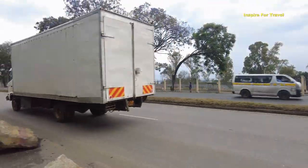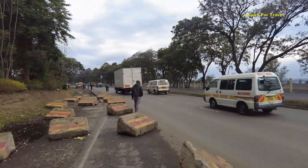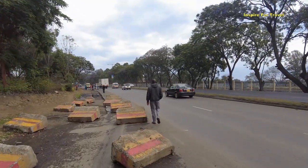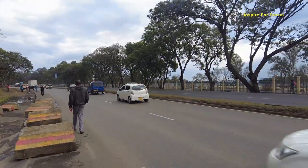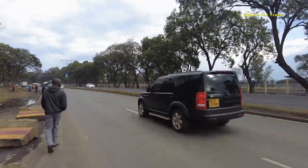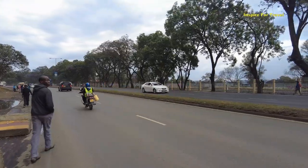Really nice roads, paved roads. The time now, it's 5 o'clock p.m. The weather, temperature is around 26 degrees Celsius. So it's a good vibe.